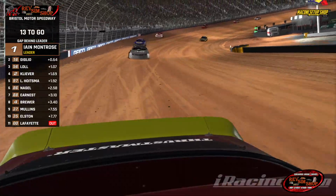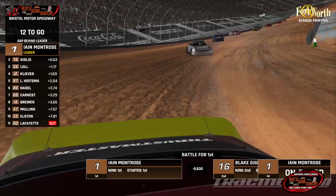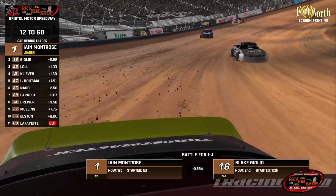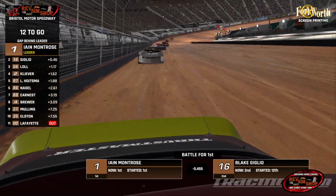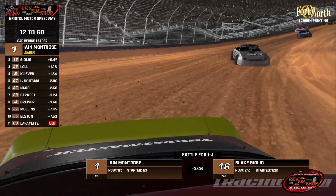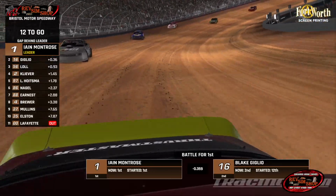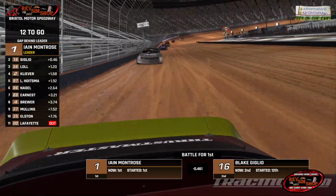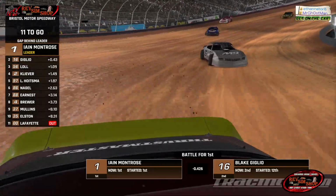Montrose. I guess we need to onboard up. Looking back from Ian at Blake Giglio, trying to close down, pick up feature number two win. Blake slowly but surely closing in on him. 12 laps to go.